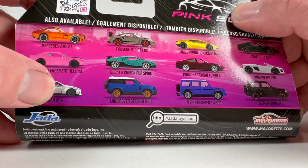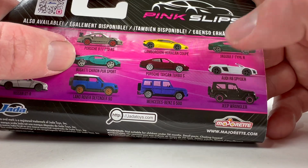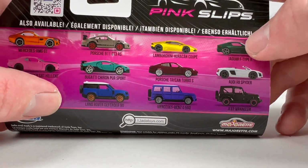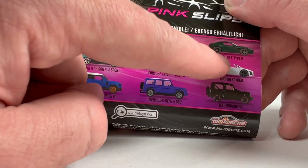I have not seen that one. I've not seen the Rover Defender. I've not seen the Chiron Pure Sport, or the Porsche Taycan, or the Jaguar F-Type R. I haven't seen that one either, or the Mercedes, right? So I've only seen, 1, 2, 3, 4, 5, 6 cars.